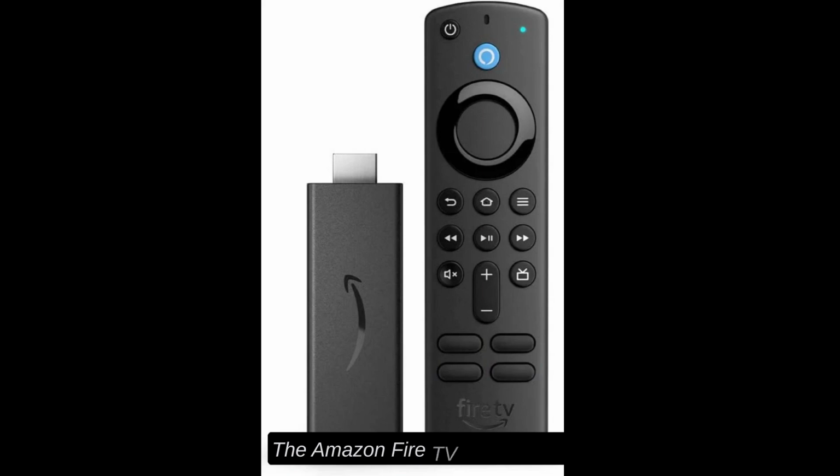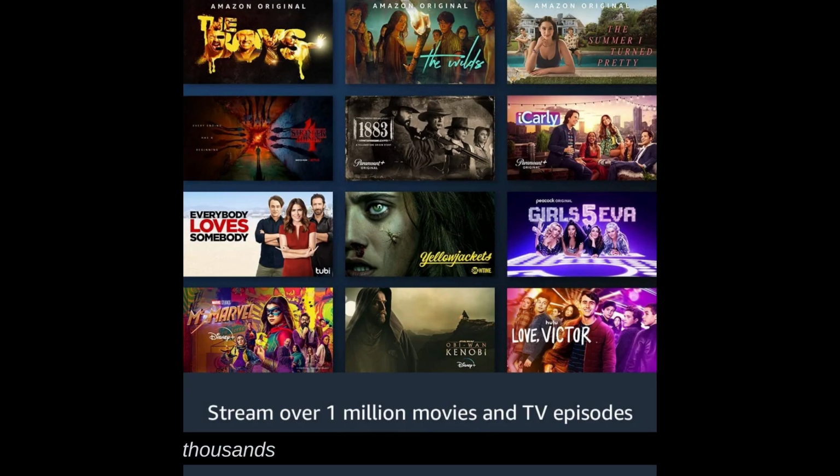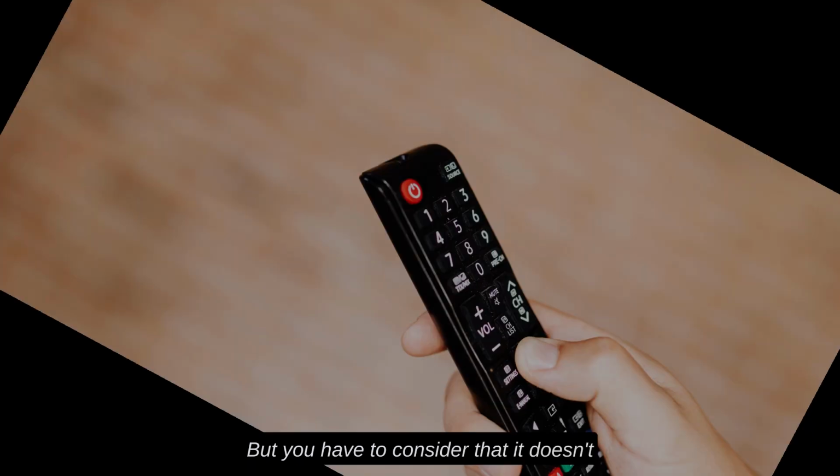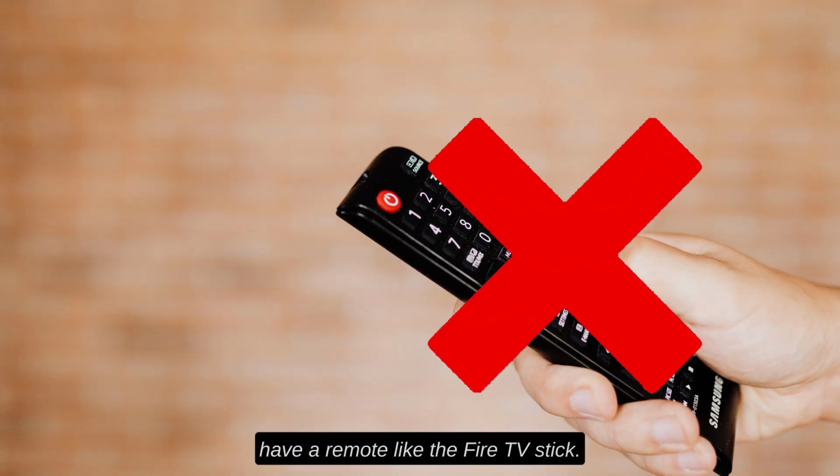The Amazon Fire TV Stick comes in at a very affordable $39.99. It's hard to beat that price for a device that gives you access to thousands of channels, apps, and streaming services. On the other hand, the Chromecast comes in at $35, but you have to consider that it doesn't have a remote like the Fire TV Stick.